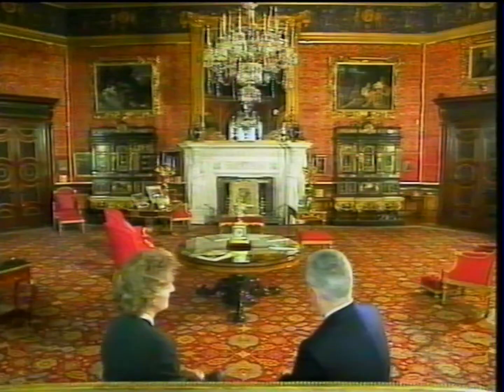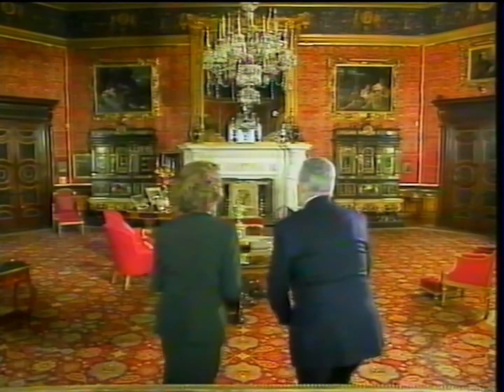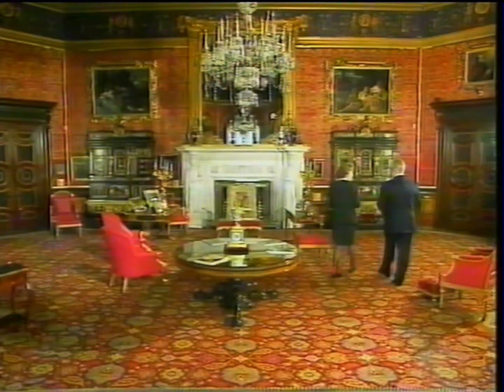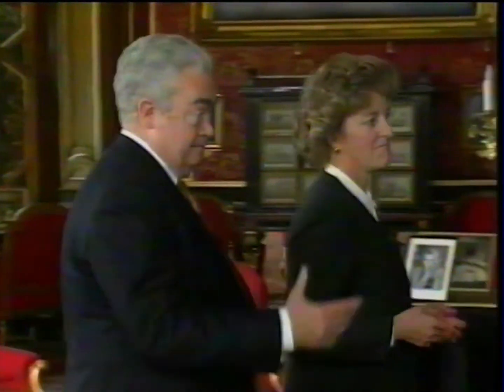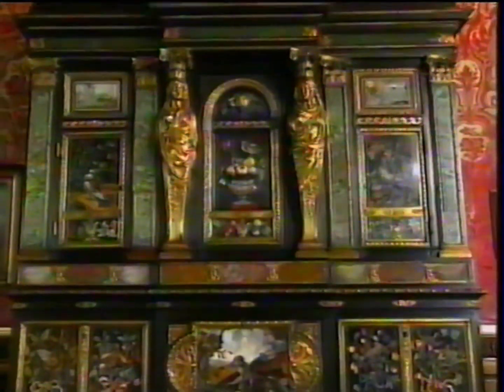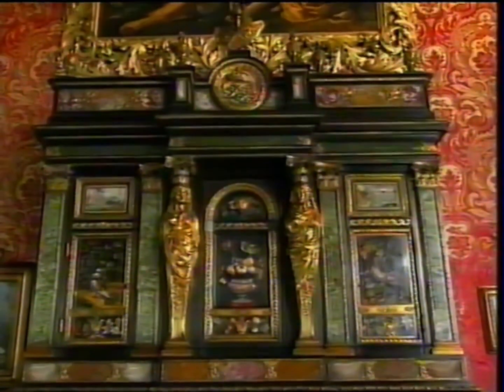Probably the most important things in the room, however, are the pair of cabinets on either side of the fireplace. They were brought here in 1824 by the third Duke, who paid a phenomenal 2,000 guineas for them, which was a great deal of money at the time. But nothing compared to their current worth. Oh, absolutely. The current worth is incalculable because they are the only great Baroque cabinets of this type in the world today. And it's only close up that you realise that all of that decoration, that subtlety, has all been achieved in stone.